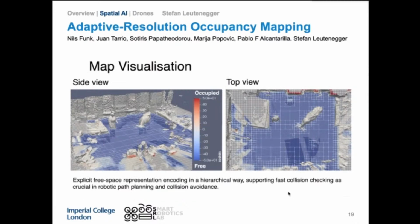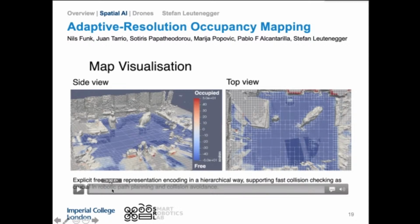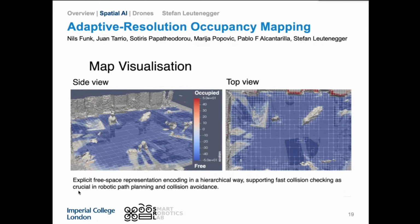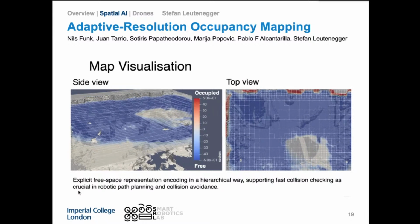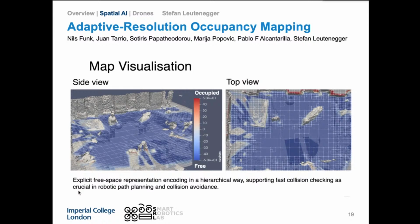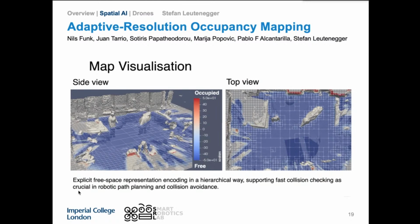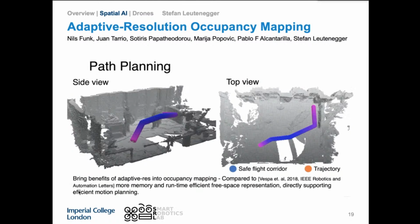Okay, so here's just an example of how we took this a little bit further, and I'll skip through it a little bit. That's newer work where we extended the adaptive resolution thinking also to occupancy mapping. The difference being that here you now also encode the whole free space in this multi-resolution way. The nice thing is that in free space where there's nothing happening, you can just have big blocks that you label as free, and you don't have to represent any details underneath, but you can still represent all of the details at the walls where things are actually happening.